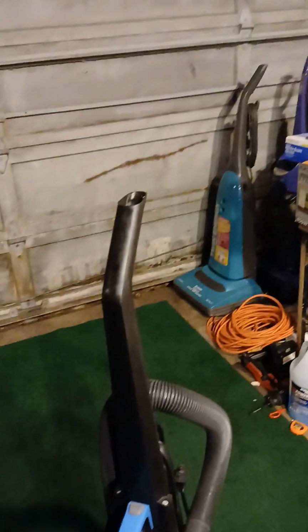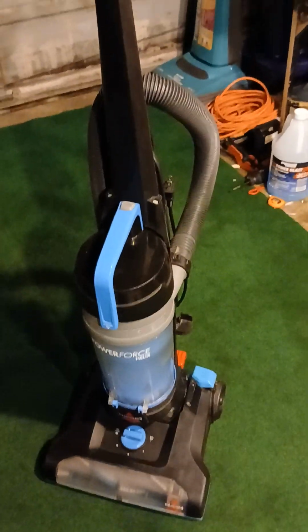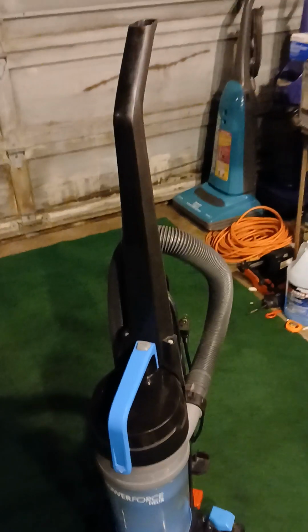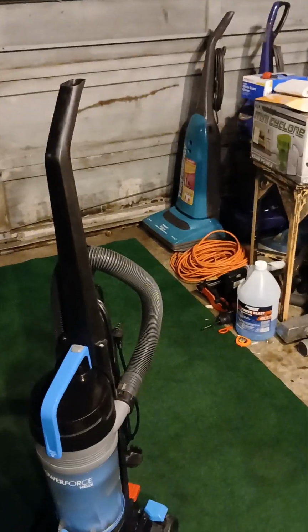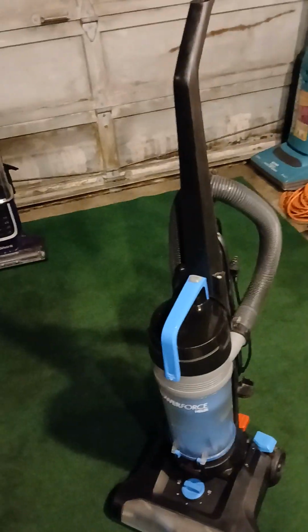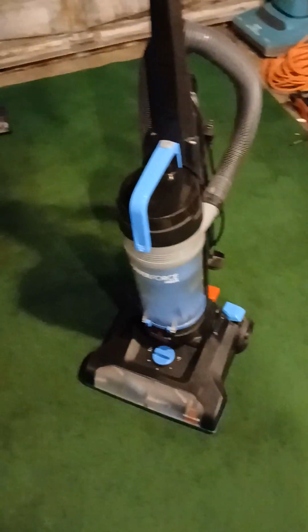Look at you all snazzied up. Welcome to part 1 of story time for the Youngsters Comeback Edition of Vacuum Saved. This is a Bissell Power Force Helix, model number 2191. And this vacuum was in surprisingly rough condition. It's been used for under a year. This was from my college where I go to, IUP.